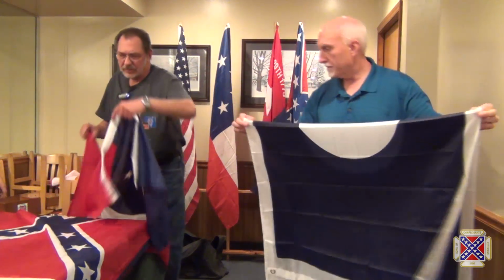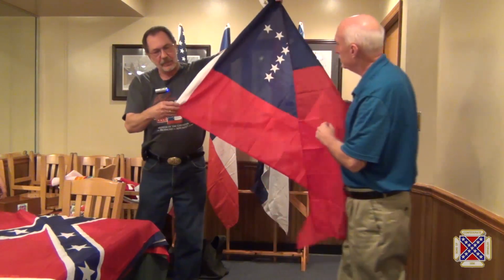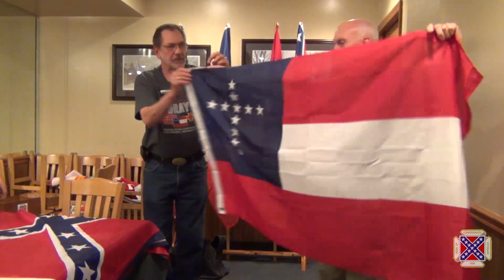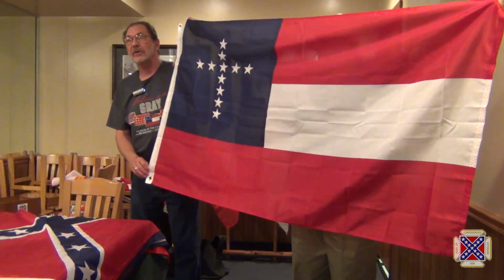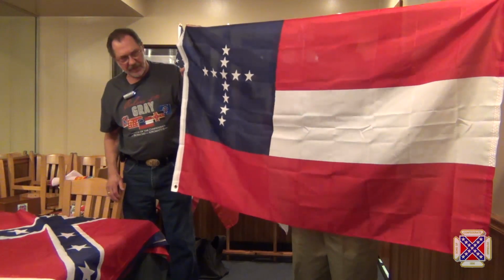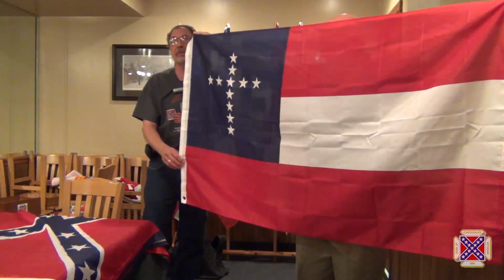This is another Kentucky flag, the 5th Kentucky. Got the cross on there. Yeah. Again, you see the Roman style cross, 13 stars, and it's based on the first national flag design. And it was carried by the 15th Kentucky. And they, like all the others, would have embellished it with battle honors and so forth.